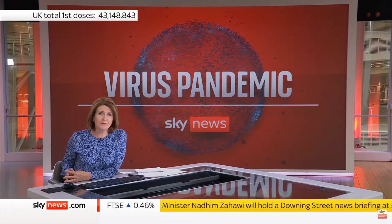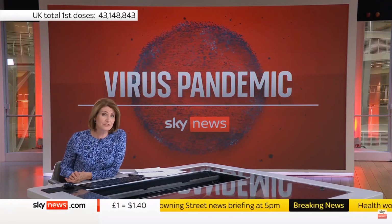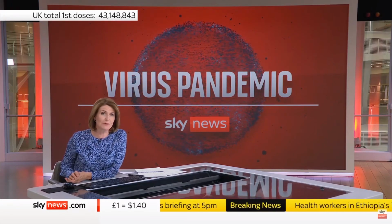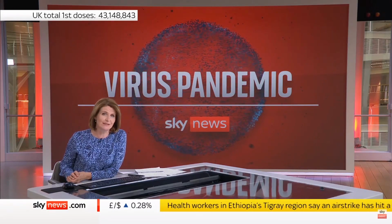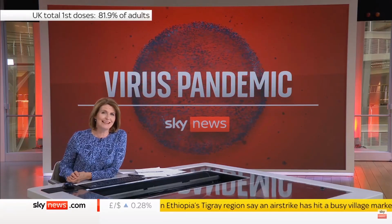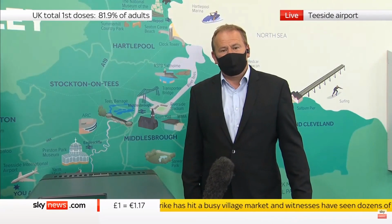A machine that sucks in air and tests for COVID is being tested at Teesside Airport. If the trials are successful, airborne pathogen detection machines could be used in places where there are a lot of people, like airports, hospitals and retail outlets. Our correspondent Fraser Maud is at Teesside Airport for us. Fraser, just tell us how this is working.